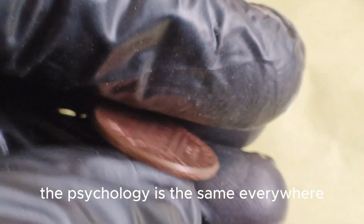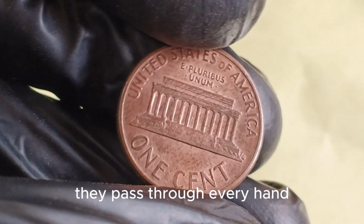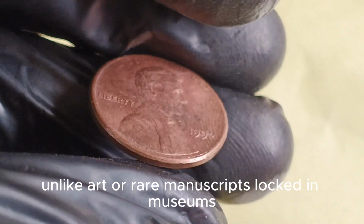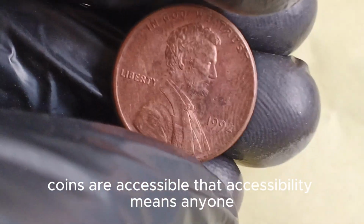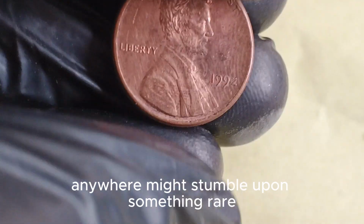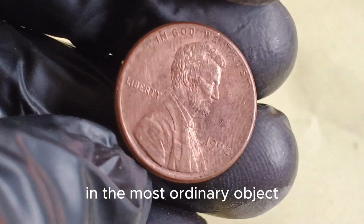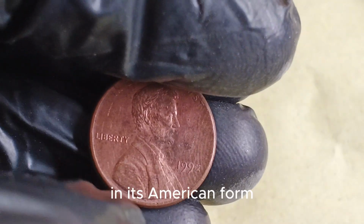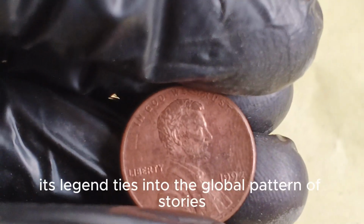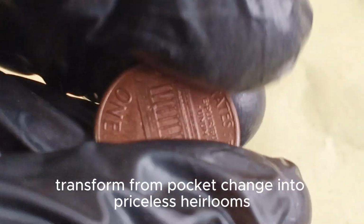The psychology is the same everywhere. Coins are democratic artifacts. They pass through every hand, rich and poor alike. Unlike art or rare manuscripts locked in museums, coins are accessible. That accessibility means anyone, anywhere, might stumble upon something rare. And because of that, coins inspire a universal dream, that fortune might be found in the most ordinary object. The 1992 penny represents that dream in its American form. Its legend ties into the global pattern of stories where error coins or rare varieties transform from pocket change into priceless heirlooms.